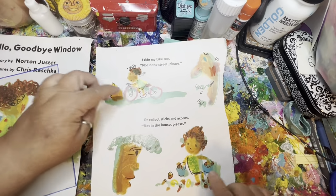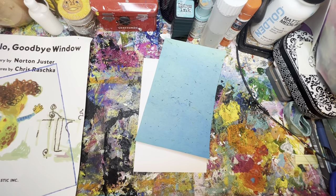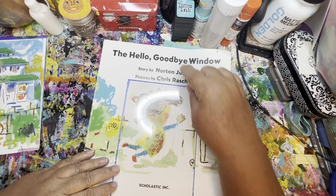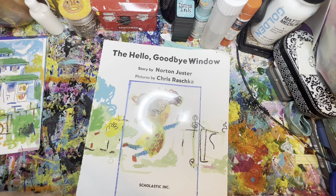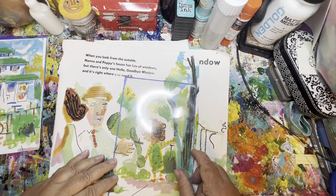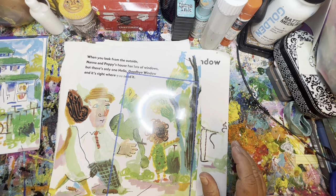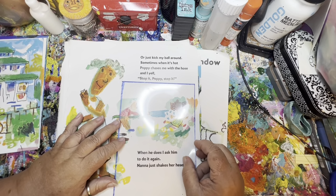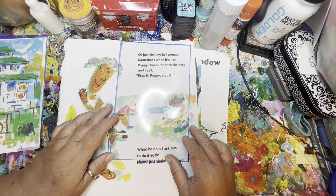But probably not, because I want to use these two. So this one, we're going to be forfeiting that image. All right, so those two are probably definite. I could use this unless I end up wanting to use it on the tag that goes inside. This is Grandpa spraying her with a garden hose. That's kind of cute. Let's use that. That's cute.